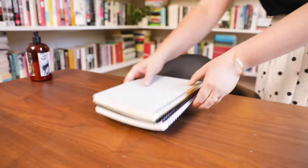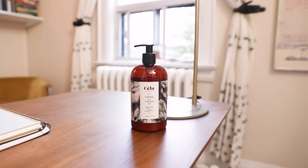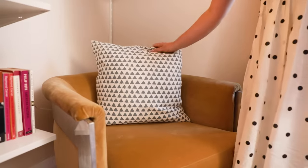I'm also gonna add a couple of notebooks to her desk, some nice hand cream that she had here before, and this plant. I'm really happy with how this came together. It's cozy, it's warm, and I feel like everything in this space just lets the books do the talking, you know? Or the reading? No, that was a really bad joke. So let's bring her in.